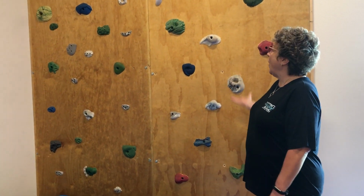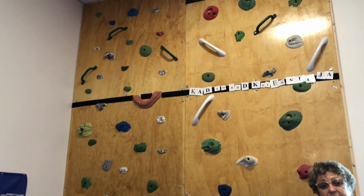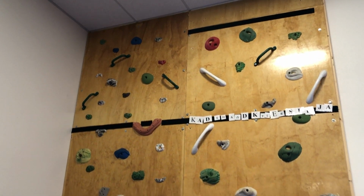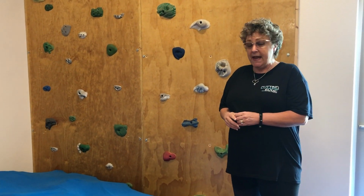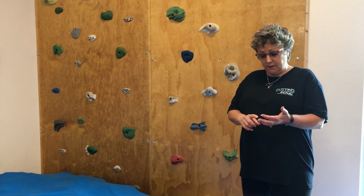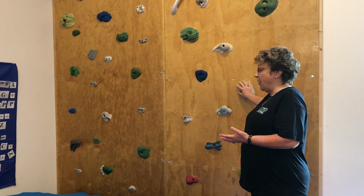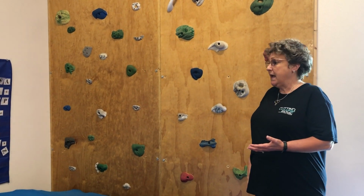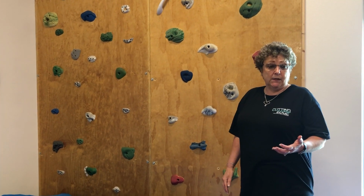Well, welcome to our rock wall. We're talking specifically now about some of the items we have in our gyms, and we have rock walls very similar to this in all our locations. And we use them for so many different things. It's used by occupational, speech, and physical therapy. So we use this with multiple disciplines. But the obvious is we use it for motor planning and climbing.